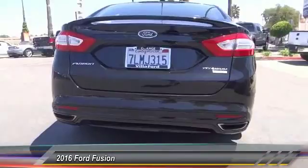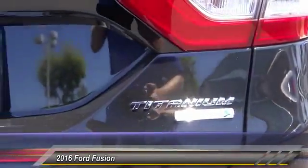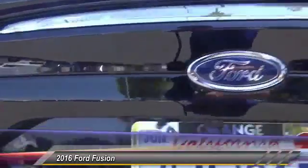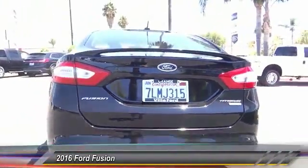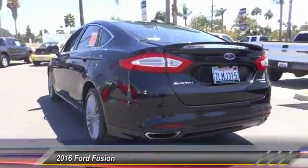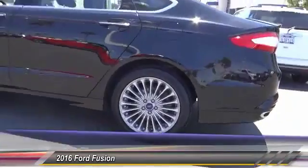Here are some of this vehicle's great options: traction control, power passenger seat, dual airbags, air conditioning, front power steering, four-wheel disc brakes, compass, fog lights, CD player. Your new ride is just a phone call away.